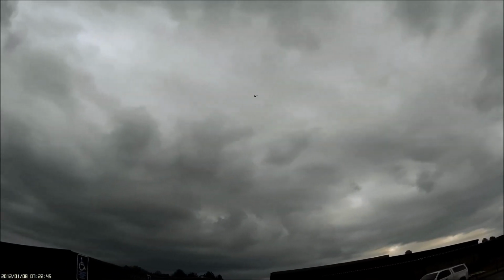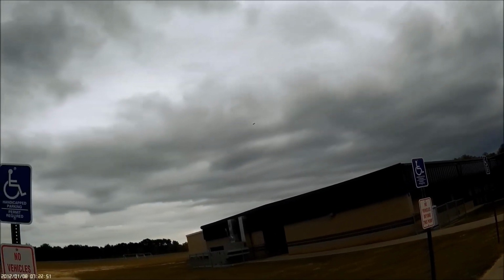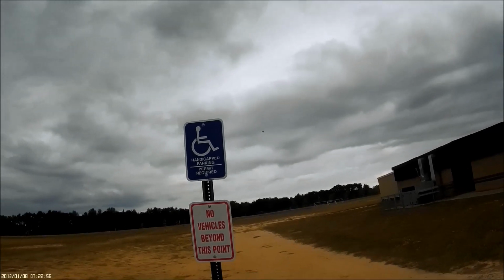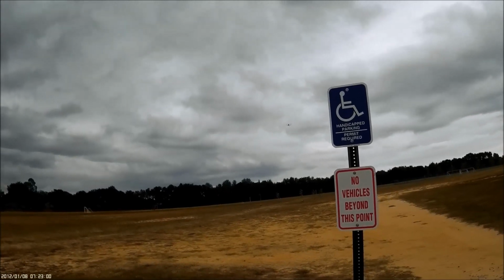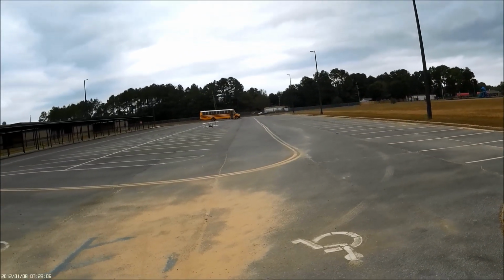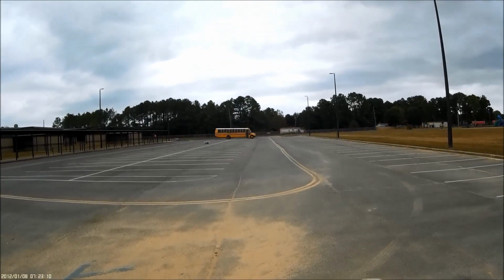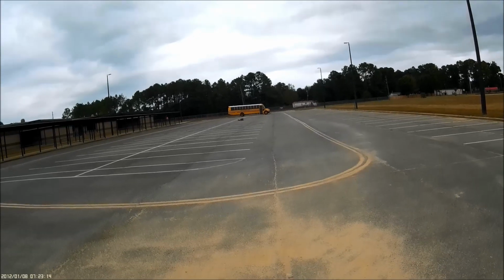Got a good strip wind, but it's not very much of a wind, so she'll probably land a little fast. Oh, beautiful. Oh, I like it.